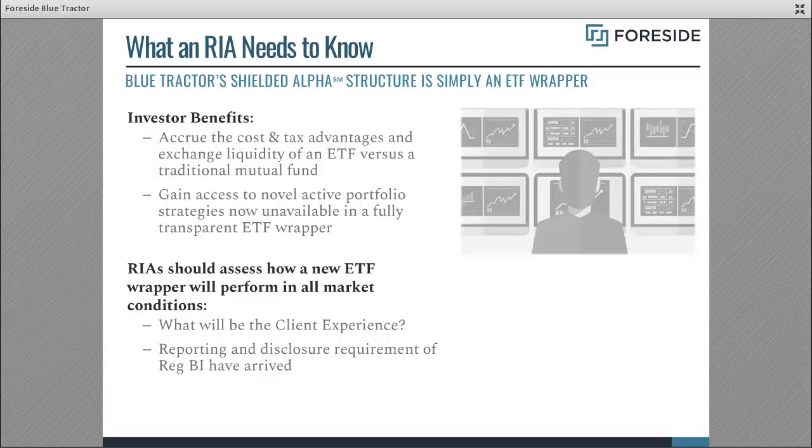And also key is, Reg BI is here now. And there's a disclosure requirement. And the SEC is taking this very seriously. And they should consider putting these in model portfolios. Okay? That will be a big plus. And definitely, I would recommend they tap into the experience of Foreside and let them ably guide them through the process, because doing it alone is not a good idea.